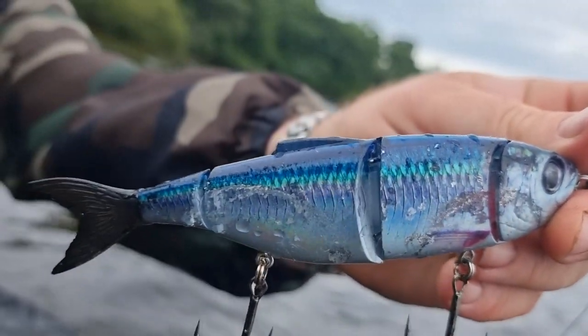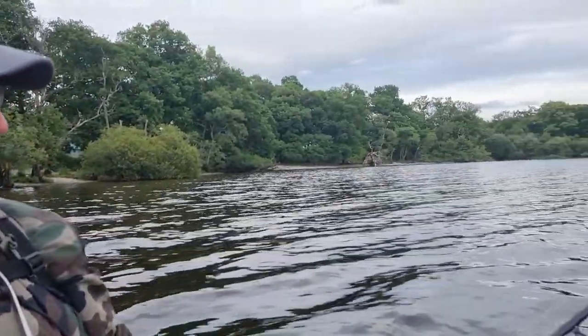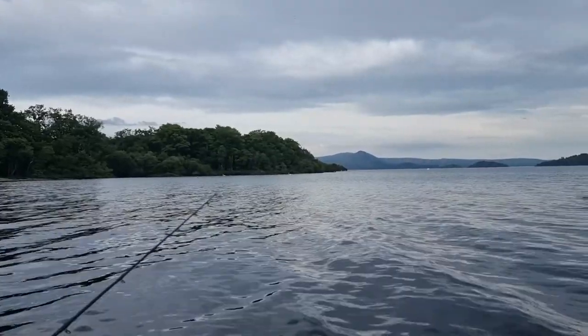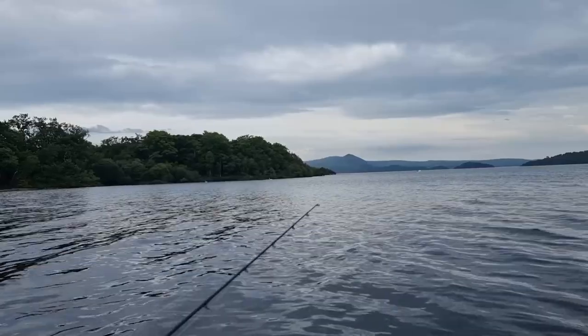This spot's not renowned for massive pike. The biggest one being the one I got the other night, 16 pounds, that kind of thing. Never weighed it then. Never had scales, just a box of lures and a rod and away we went. But I'd take a 16 pound pike on a lure any day of the week, to be fair. I'm not going to turn my nose up at it. That's where we're heading, that point over there. Just fish our way along here.